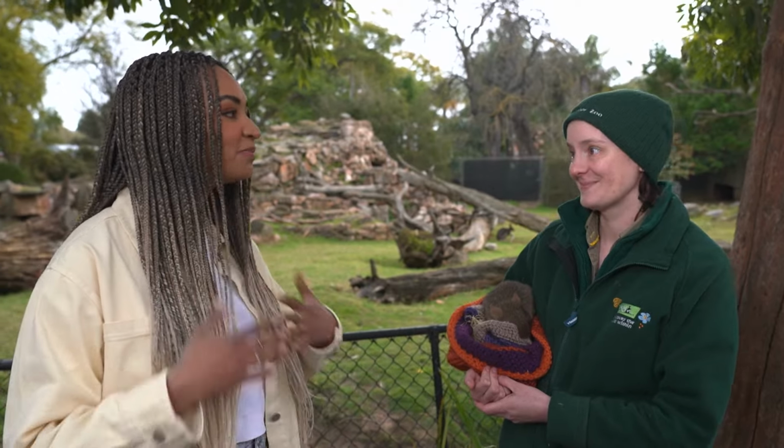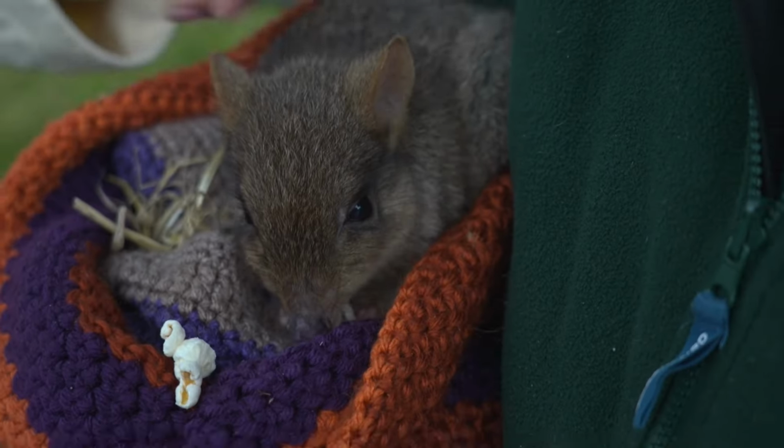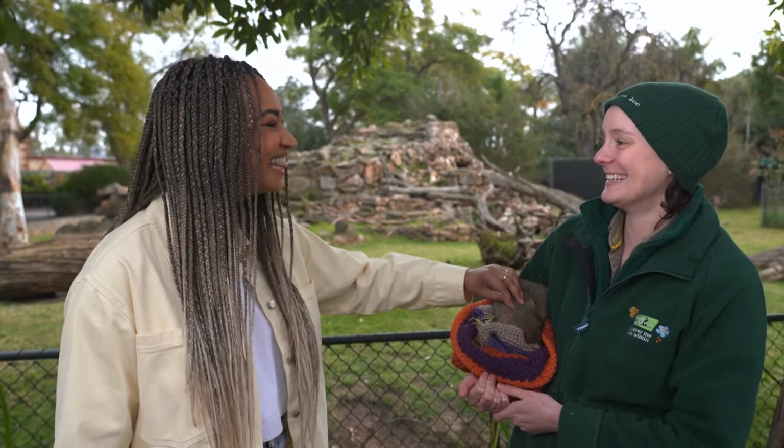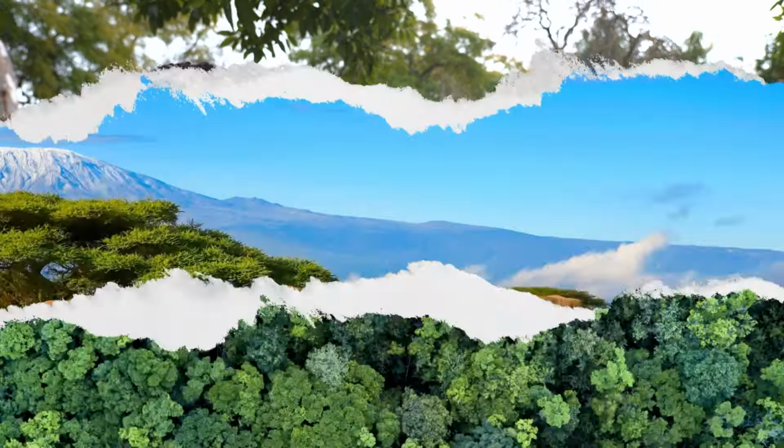Oh, such good advice. And I do have cats, but they are indoor cats. Well, don't you worry, Rambo, they're not coming anywhere near you. Thanks, Erin. No worries.